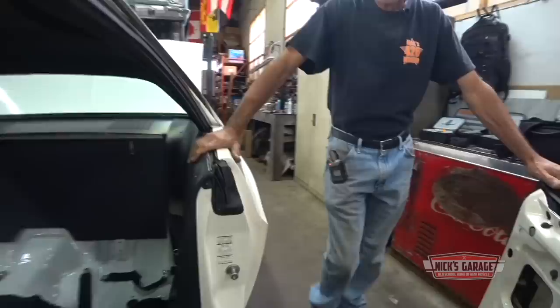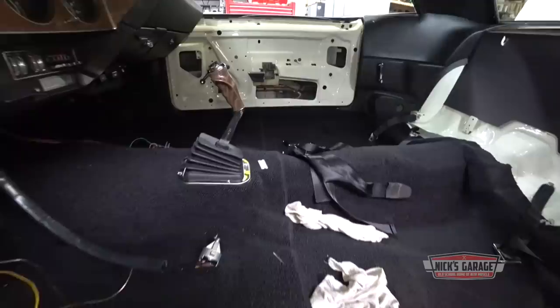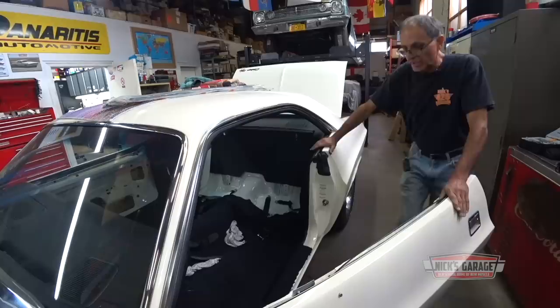And I started putting in the carpet. My favorite part is the shifter. I finally got the boot in there. And right now I'm working on the carpet. I'm trimming it slowly when I get a chance to do it. I've got my seat belts in place. And then the next thing I gotta do is clean the door panels and start putting the door panels in place. And then there's another issue. I had the exhaust system done.